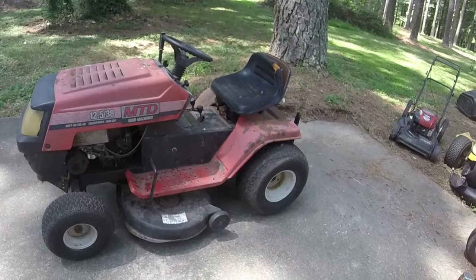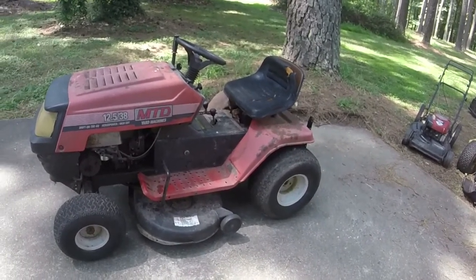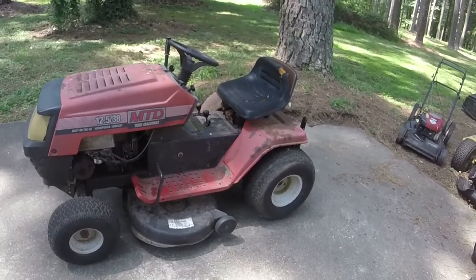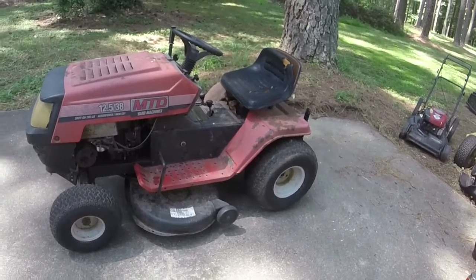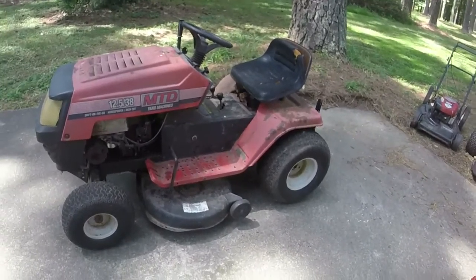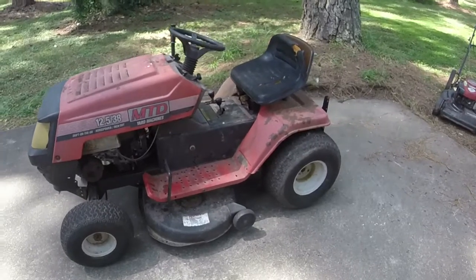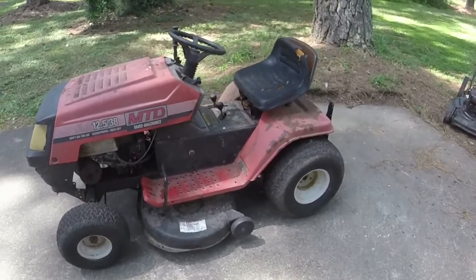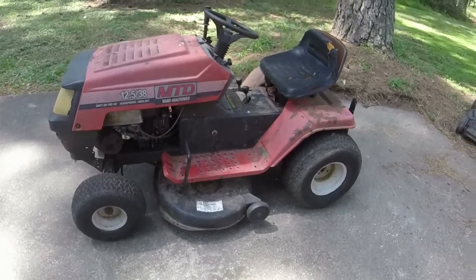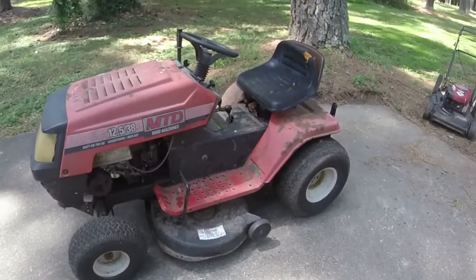Kind of get a little bit fed up with working with people that don't have a big budget and expect me to do more than what the mower's worth in order to get them a reliable mower. So if this one doesn't work out, I'm going to tell them I'll give you the money back and go elsewhere, because I don't have anything for you, unfortunately. So that's what's going on with this.